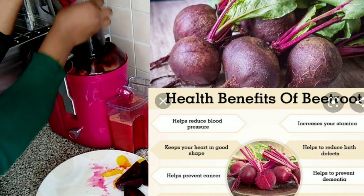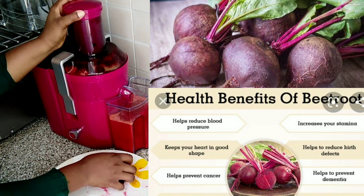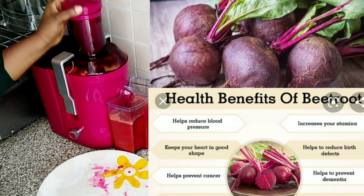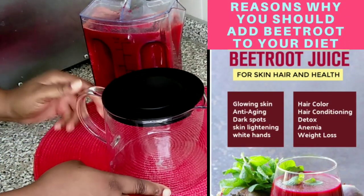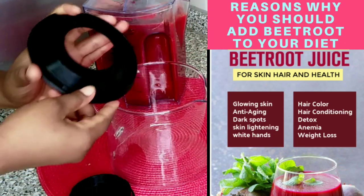It keeps the liver healthy, cures anemia, reduces inflammation, and also fights against cancer. It promotes detoxification and also improves stamina.